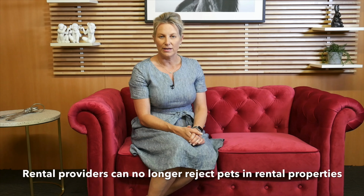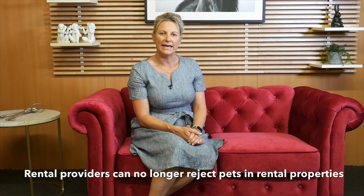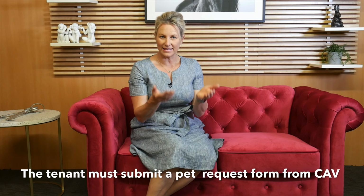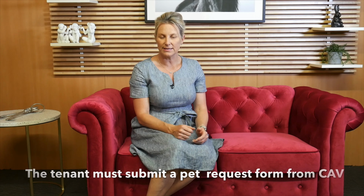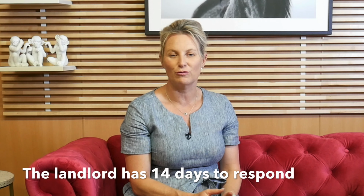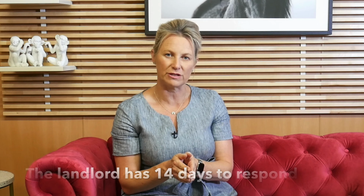From the 2nd of March, the rules for the Residential Tenancies Act Victoria have come in stating that pets can be in rental properties. The rental provider, who is the landlord or the real estate agent, will receive a prescribed form from Consumer Affairs from your tenant requesting the pet. Once the tenant has submitted the prescribed form from Consumer Affairs to the rental provider, the landlord then has 14 days in which to respond.